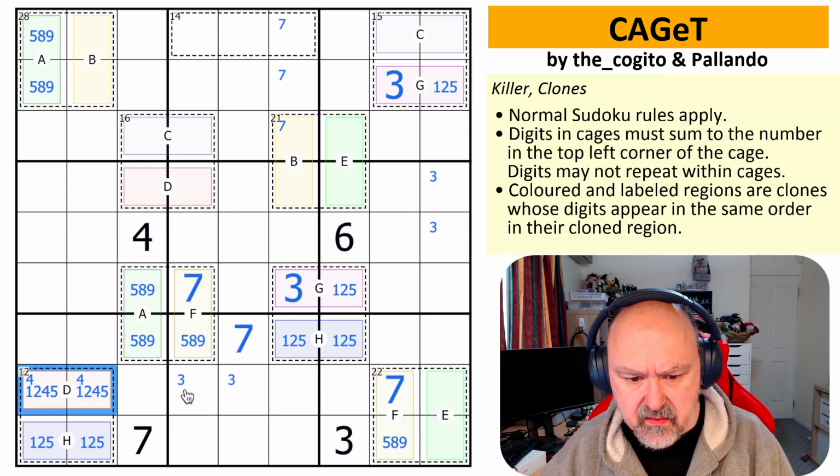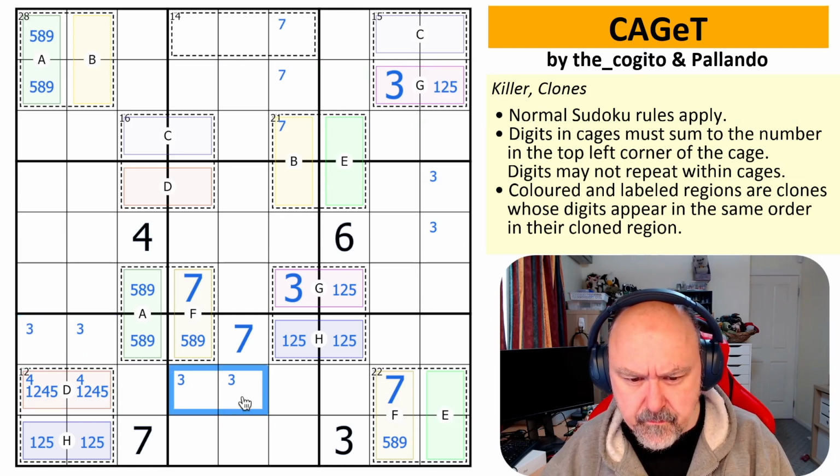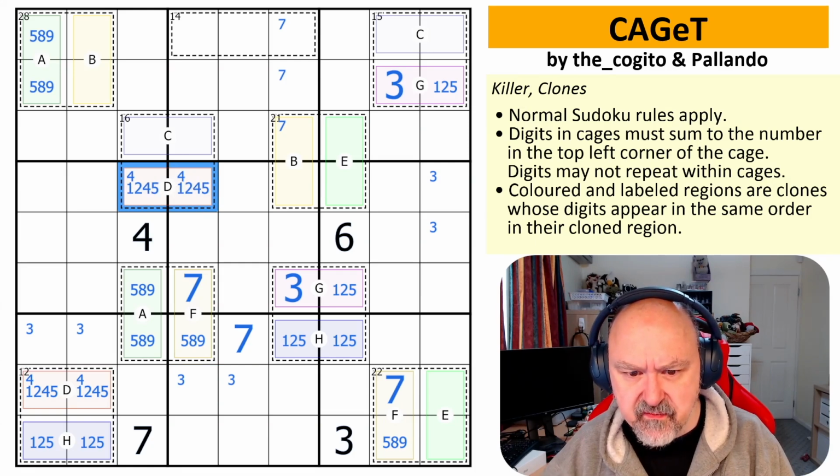Right. And now 3 is in here. This is 1, 2, 4, 5, so D must contain a 4. It's 1, 2, 4, 5 and must contain a 4, so there is a 4 in this cage. So there must be a 1 in this cage. So C must contain a 4. So there's a 4 in this cage.